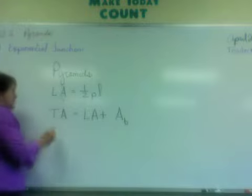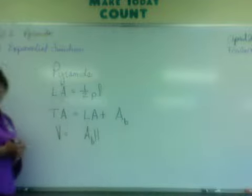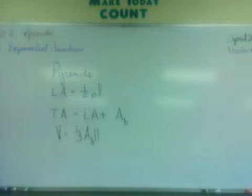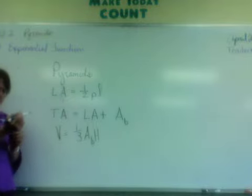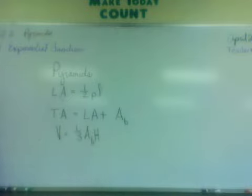And then the volume of a pyramid is equal to the volume of a prism, the same formula that we used before, except it is exactly 1/3 of that. B is the area of the base. The height would be basically the altitude. Correct.